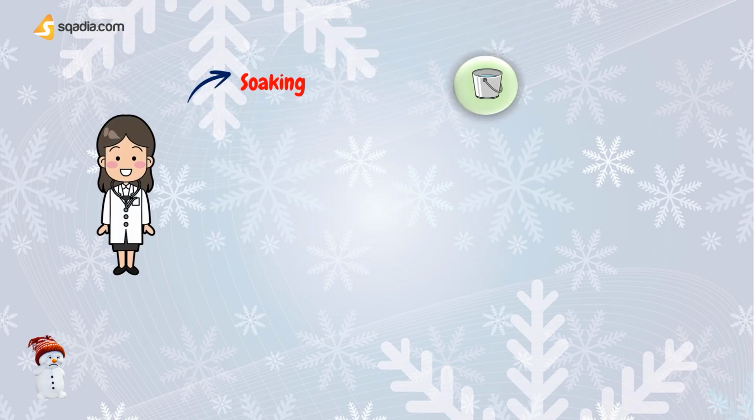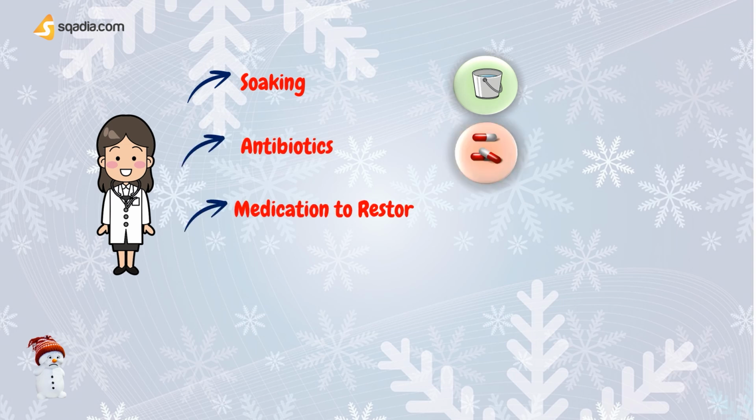Soaking in a whirlpool bath can aid in healing. Antibiotics may be prescribed to protect against infection. Medications that help restore blood flow to damaged tissue also may be prescribed.